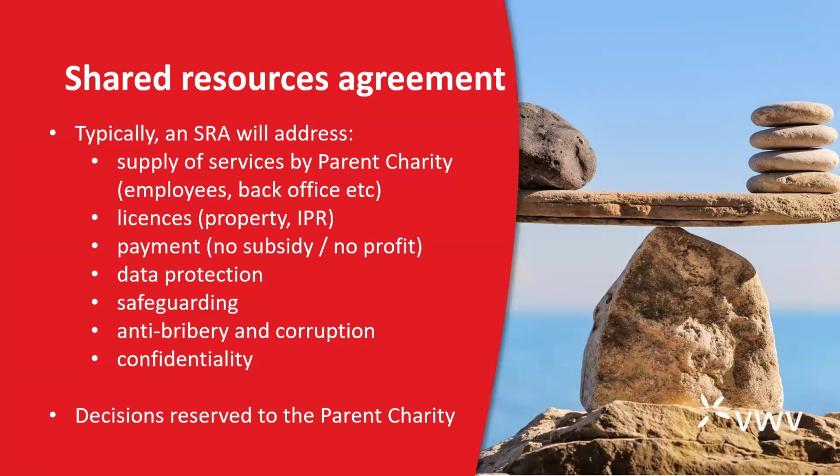So it will address the basis on which the parent charity will supply any services to the trading subsidiary in order to allow it to operate. So, for example, the services of the charity's employees, kind of back office administrative support services. It'll also typically address any licenses which the subsidiary will require in order to operate. That could be a license of the charity's property. It could, in the kind of example I mentioned earlier, where the subsidiary is going to be licensing the charity's brand to a third-party commercial partner, include the relevant licenses of that brand.